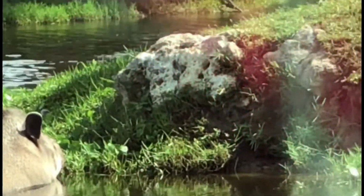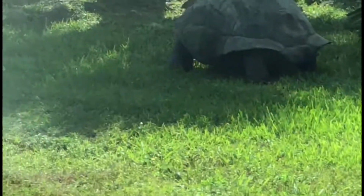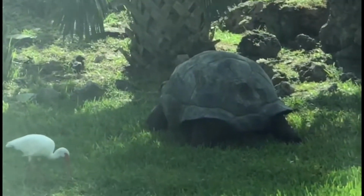The greater kudu is one of the most beautiful species of antelope in the world, similar to males except they do not have horns. The male's graceful lyre-shaped horns are 18 to 30 centimeters.